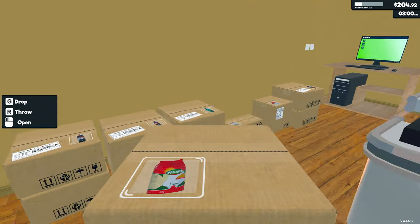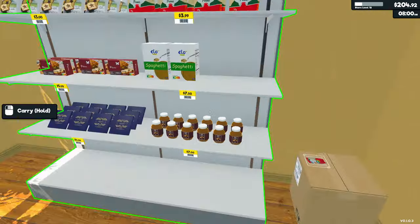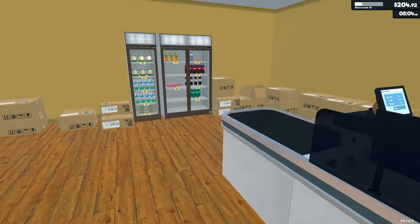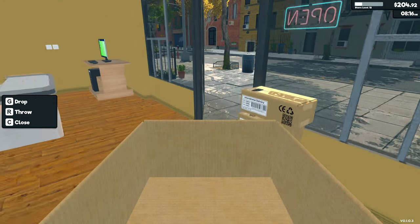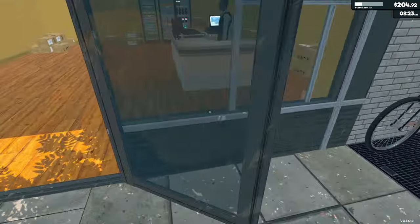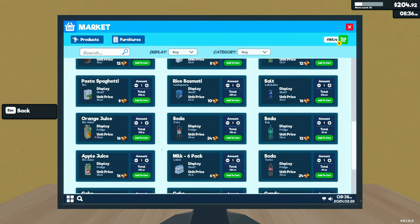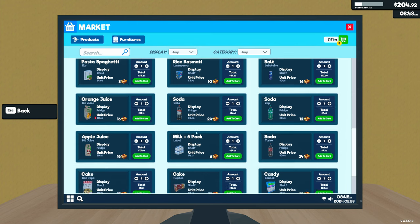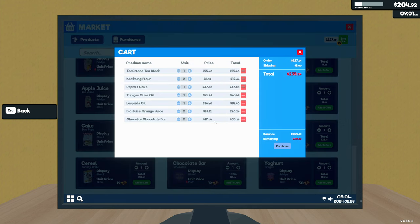Let's get stocked up and think. Right, spaghetti. I could open up. So there's a few things which are on sale today, and I think it was chocolate and orange juice. So we'll get a couple of orange juices while they're on offer, and chocolate bars are on offer, so we'll get that as well. Oh, we can't get one.